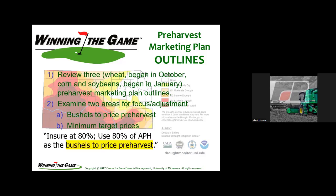Now, typically, when I create a plan, I'll say something like, well, let's insure our crop at 80%, or 75, or whatever you insure at, and then use that percent of your APH as the bushels that you want to price pre-harvest. So, say 80% of APH. If you're insuring at 75, maybe that would be a good target, because the idea there is that if you didn't produce those bushels, your insurance will cover that. So it should give you the confidence to go ahead and price it.